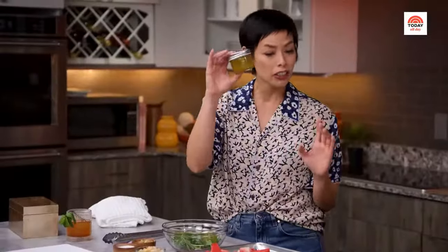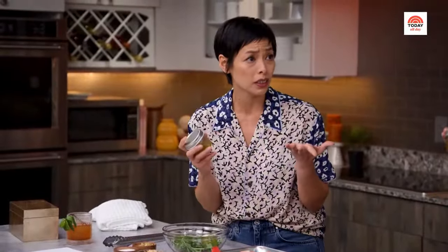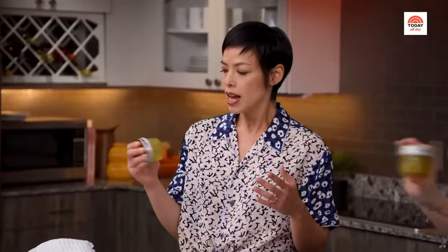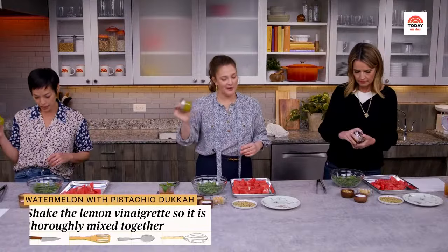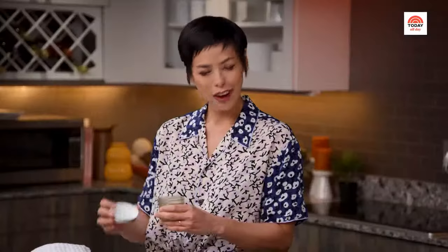All right. So in your little jar is a simple lemon vinaigrette. It's just lemon, olive oil, salt, and pepper. It's separated a little, so just give it a little shake. It emulsifies it. Important: if anyone's doing an oil and vinegar salad, emulsify it first. It'll taste 50 times better.